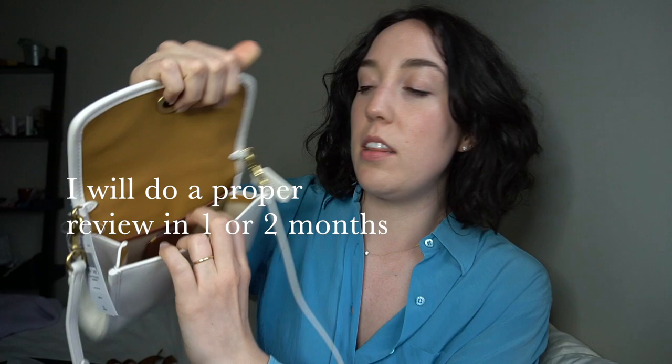It has a nice big pocket. I still have the little cinch. There we go. So it's just one open compartment. Slip compartment in the back, a little card. Can you see it? A little card slot. I can't remember if I said that it has that slip compartment in the back.